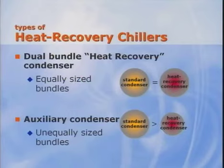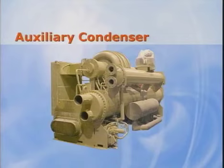The second dual condenser option consists of a secondary shell that is smaller than the standard condenser. This is often called an auxiliary condenser. Because of its smaller size, an auxiliary condenser cannot reject all the chiller heat to the secondary water loop. This means that the cooling tower loop is always in operation. The auxiliary condenser does not require additional controls, and you essentially get what you get based on the refrigerant temperature.